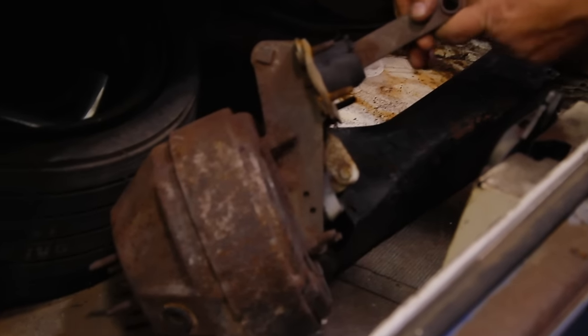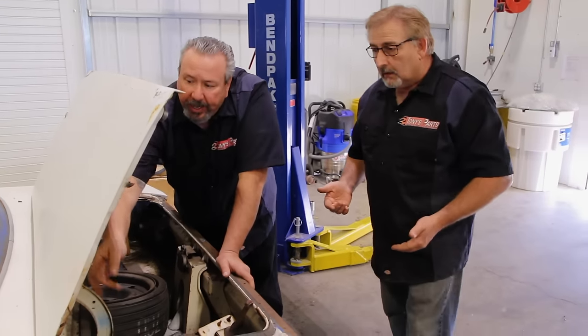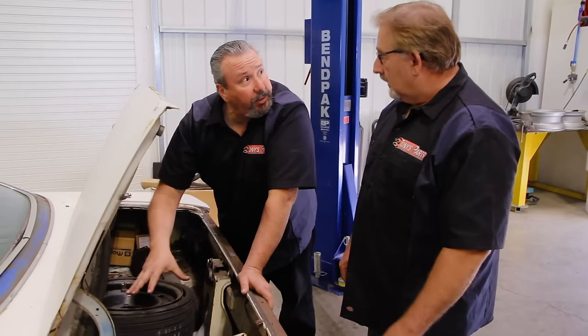It's got the big bracket that goes inside. Yep, this is old and original. Yeah. It's got a light package, too. It does, yeah. A lot of race cars you need to see in the trunk.